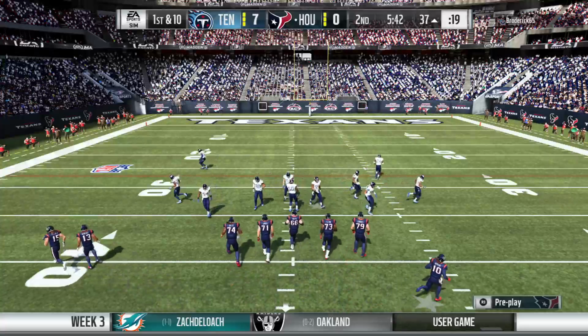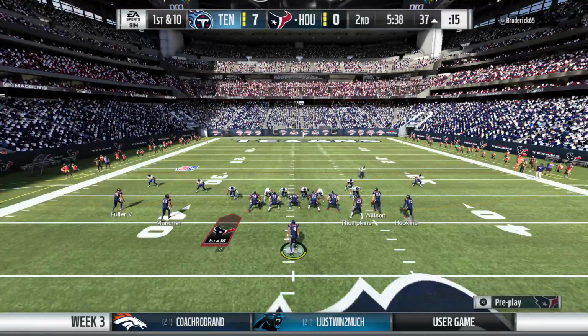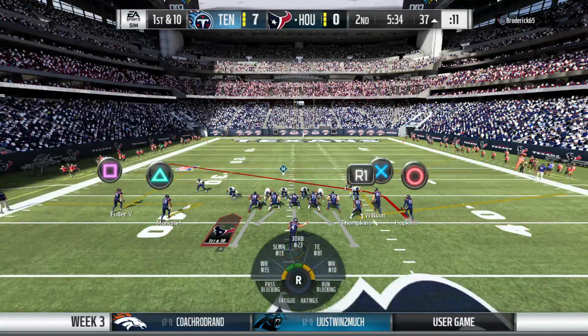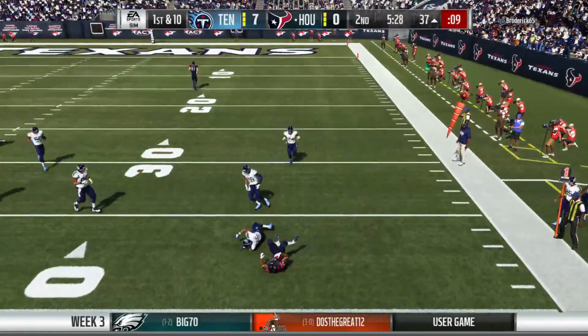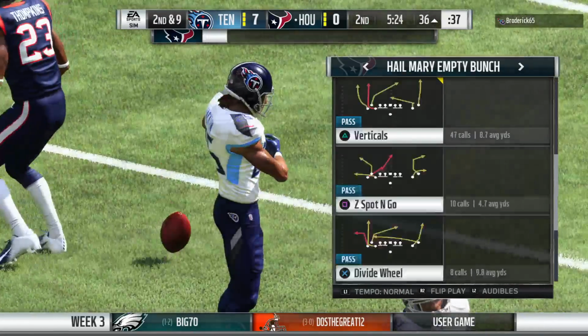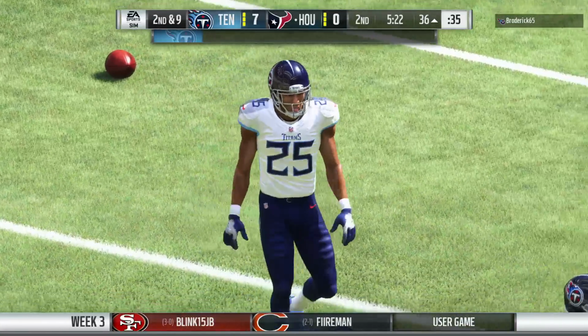Line of scrimmage, the 37 on 1st and 10. Watson on 1st down. He's going to flip one out here to his running back. And here he'll be brought down a little shy of the 35 at the 36. They'll give him a yard on the play, and that'll make it second down.